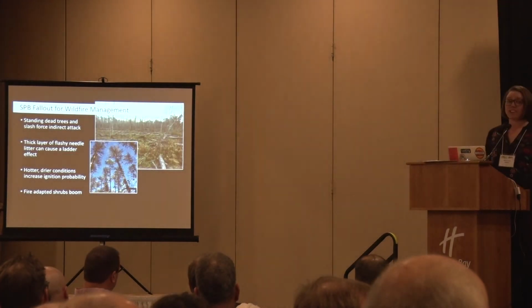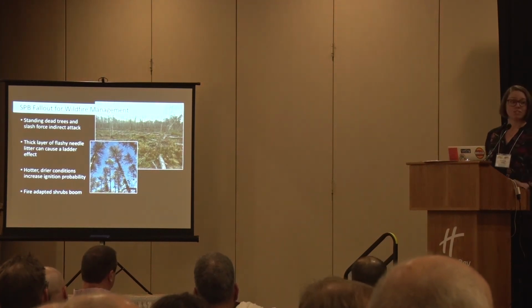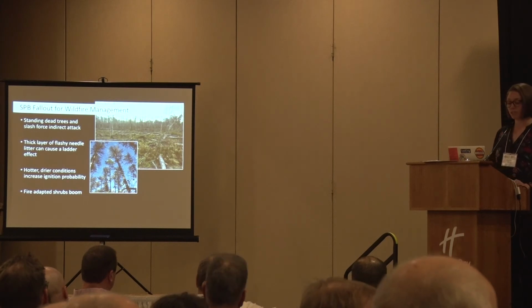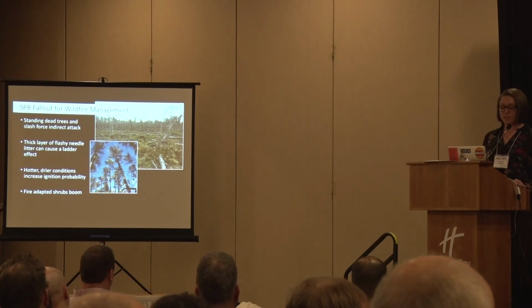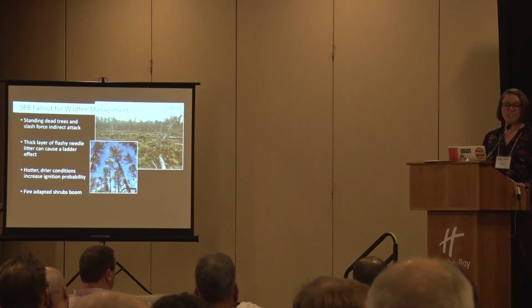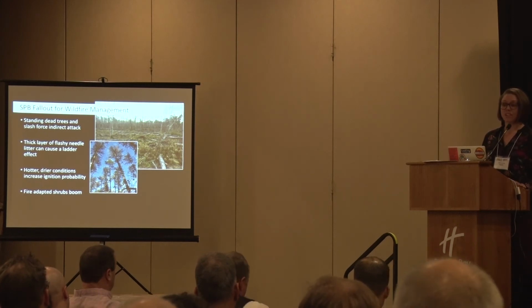And so we're all here today, because we have a lot in common. And so it's not just a forestry issue when it comes to dealing with Southern Pine Beetle. And so there are certain considerations for wildfire management that are really important to keep in mind. So it may seem really obvious, standing dead trees are a hazard, and we want to stay away from them. But the standing dead trees and the slash laying in the woods from the cut and leave treatments, they really kind of force an indirect attack.